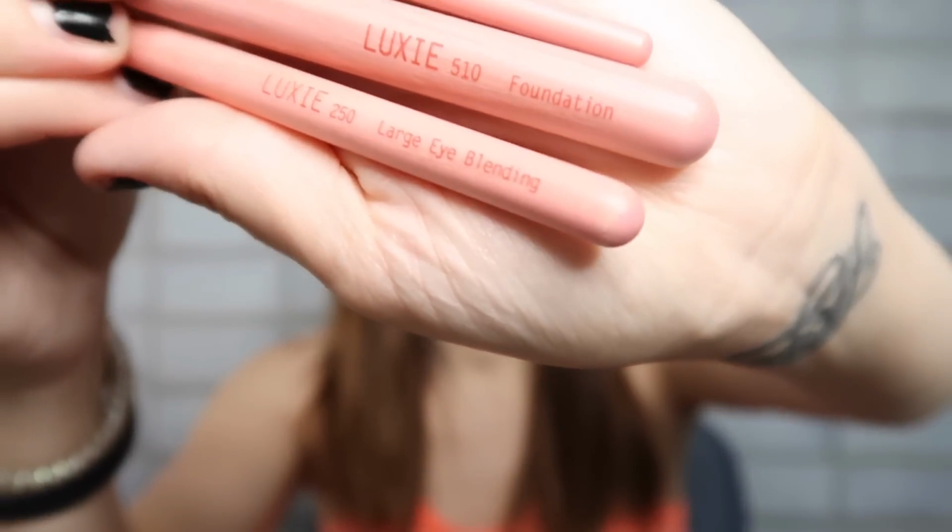Ooh, I like these. They're like wooden. Don't mind my gross nails. Those are the 3 brushes. Can always use some more brushes.